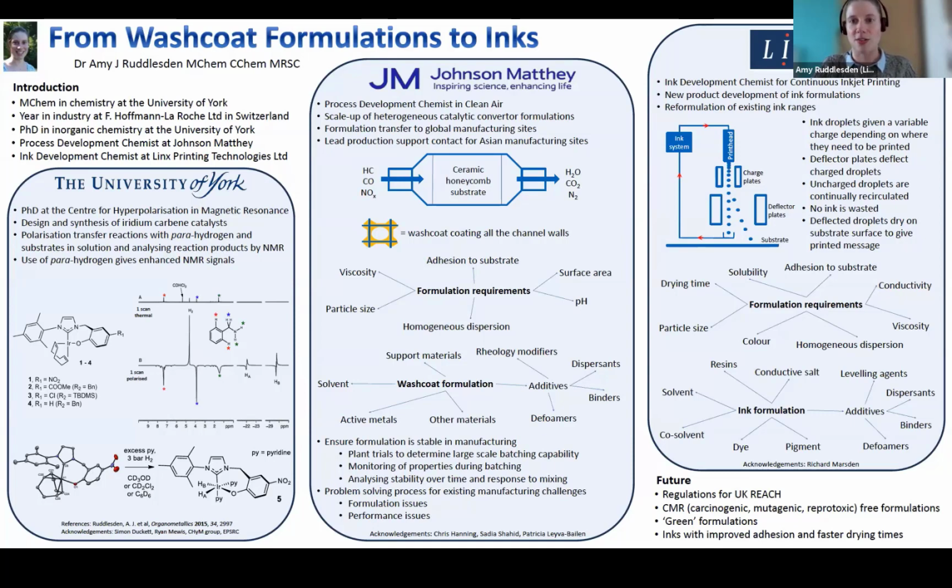And then I moved, still with formulation, but no catalysis, across to Linx, looking at continuous inkjet printing. So looking at the design and formulation of new inks. So printing relies on droplets. We have to charge the droplets of ink and deflect these to print onto a substrate. This is for things such as batch numbers and date stamps on food, for example.